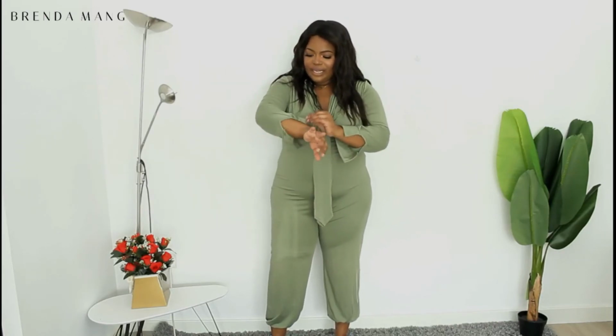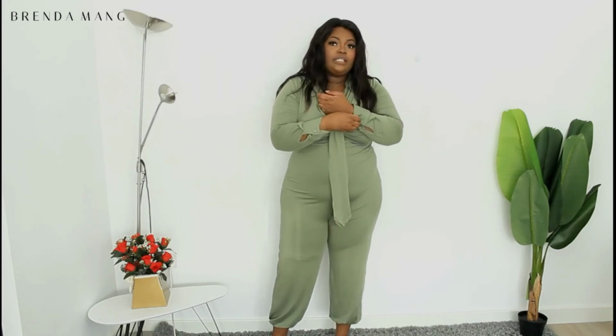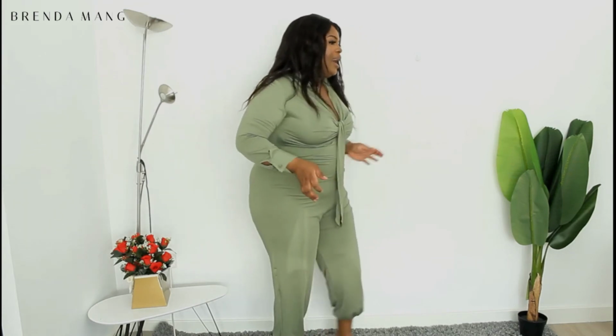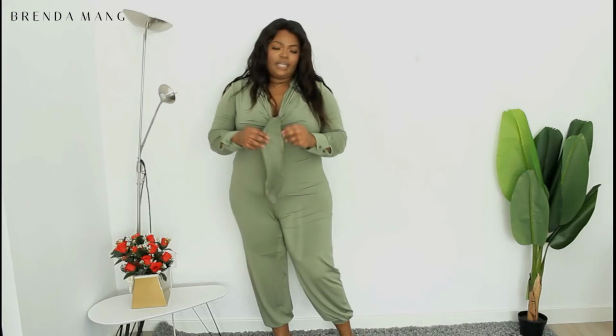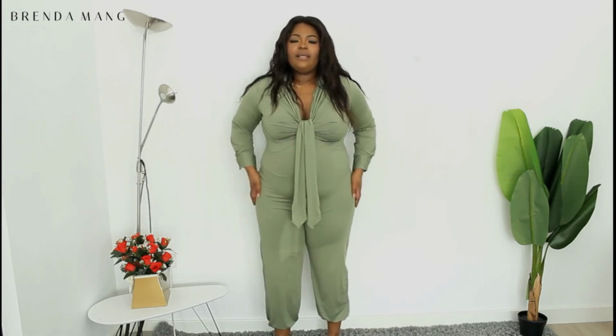I do like it. It is a jumpsuit. It has the cuffed sleeve. Even though I did expect it to be denim material with this jumpsuit, it's still okay. I like the color, okay? I love the color, and it's kind of different. I mean, I wouldn't necessarily tie a bow with this because I feel like I need to kind of camouflage my stomach a little bit.